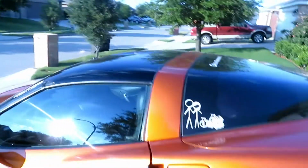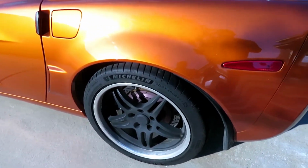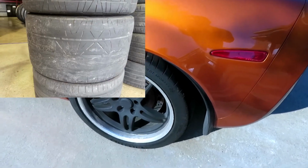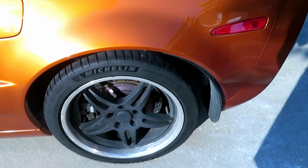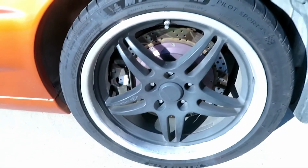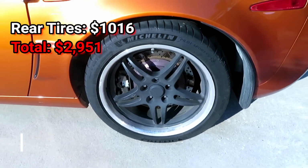Moving on to the next thing: around October of last year, I had to get new tires, like 5 or 6 months after ownership. I had to get new tires on the rear. So I moved from Nitto 345s up to Michelin Pilot Sport 4S 325s, and these cost over 900 bucks just for the two rear ones.